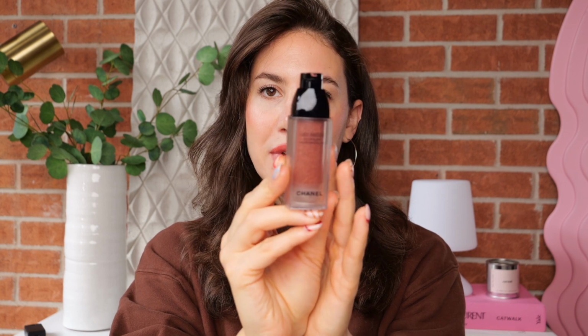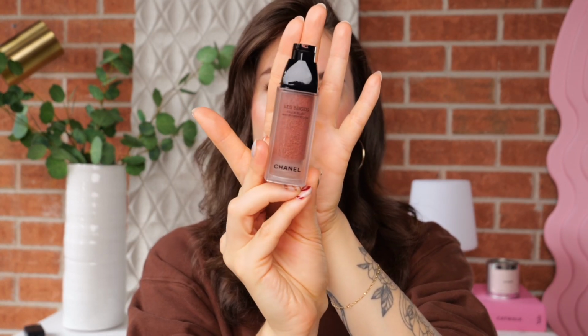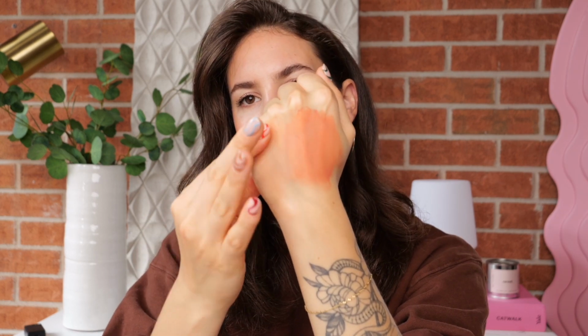At least the blush is a little bit of a different type of concept. It's not just a normal powder blush or a normal liquid blush. It's very similar to the Le Beige foundation. So it has these pigment capsules inside of the blush, and then once you squirt it out onto your skin, those capsules burst and it creates the color.